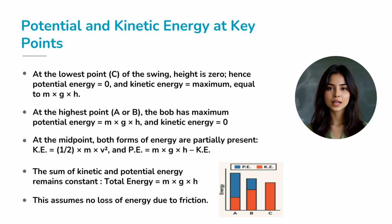Let's now look at energy at three crucial points of the pendulum's swing. At the lowest point, we say the height is zero. So potential energy is zero, and kinetic energy is at its maximum. The entire mechanical energy is kinetic here. At the highest points, either to the left or right, the pendulum reaches its maximum height. Here, potential energy is at its peak, equal to m into g into h, and kinetic energy is zero.